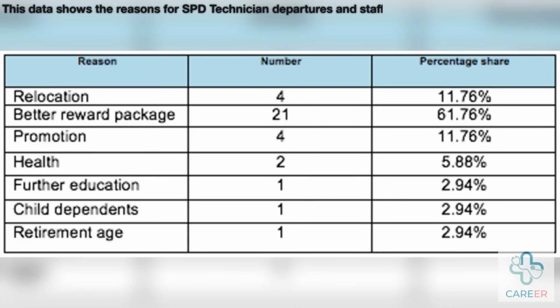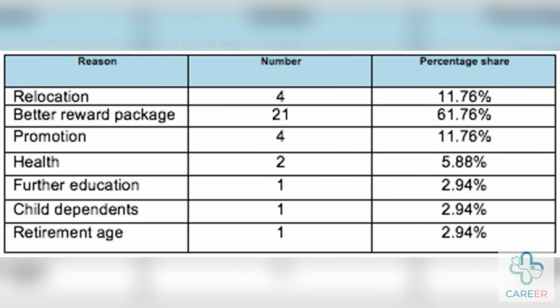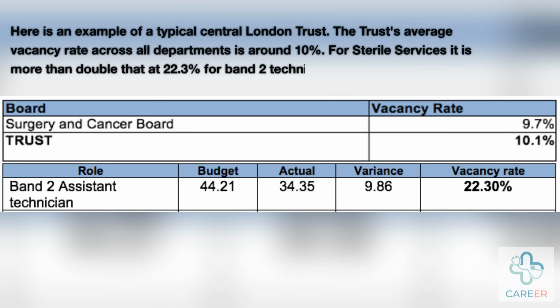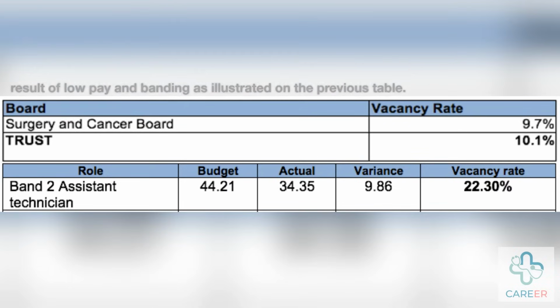This data shows the reasons for SPD technician departures and staff overwhelmingly leaving for a better reward package or promotion. That's nearly 3 out of 4 staff all leaving due to pay or banding. Here is an example of a typical central London trust. The trust's average vacancy rate across all departments is around 10%. For sterile services it is more than double that at 22.3% for Band 2 technicians. This is a direct result of low pay and banding as illustrated on the previous table.